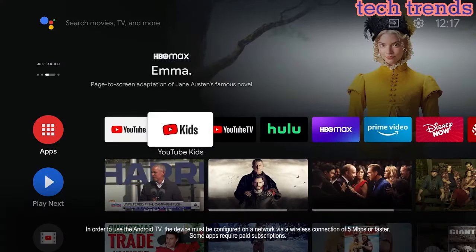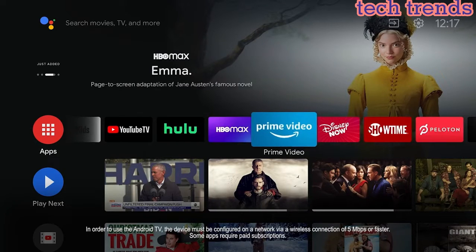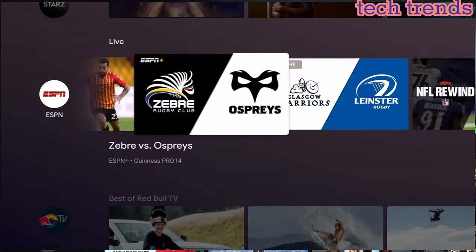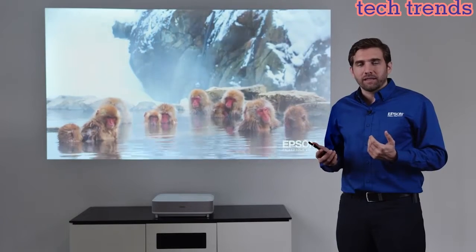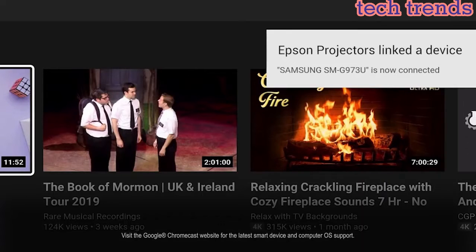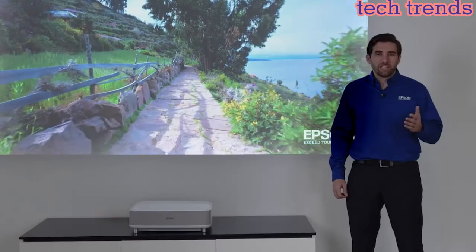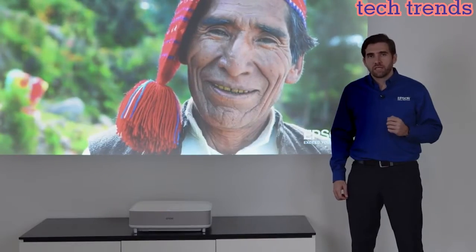Built-in Android TV. 2. Latest Android TV interface, with a simple-to-use remote, including voice search with built-in Google Assistant. Watch all your favorite streaming channels, including Hulu, HBO, Disney Plus, YouTube, and more. 3. Even stream live TV with apps.